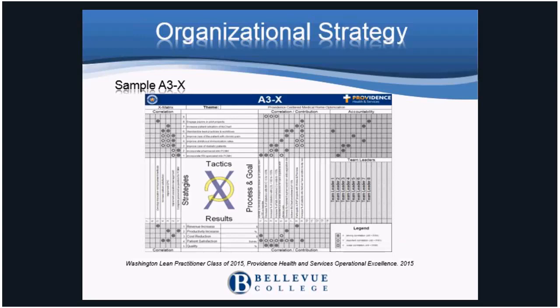The matrix between the results and strategies is filled out. We can see that number 1 result is aligned to number 5 strategy, and number 2 result is aligned to number 1 and number 3 strategy. What happens if any of the rows or columns are blank? In this case, we see that number 5 result has no correlated strategy.